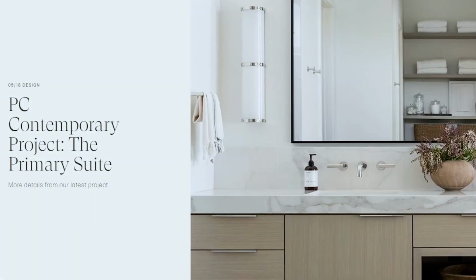With Studio McGee's style, they mix a little bit of old, a little bit of new, a little bit of this style, a little bit of that style. Every time it just comes together. And today's project that we're going to be looking at of Studio McGee's is called the Park City Contemporary.